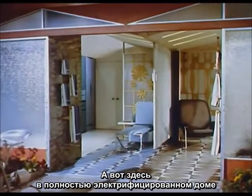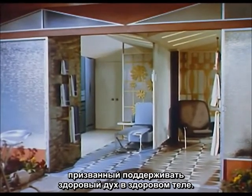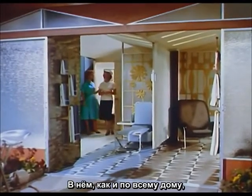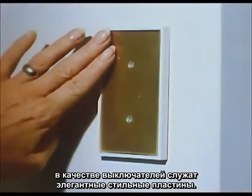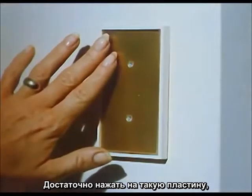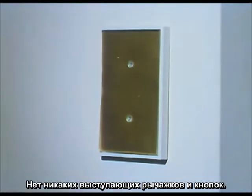Now, let's take a look at the health and beauty center of the total electric home. The center that keeps you feeling as well as you look. Here, and throughout the house, beautiful fashion plate switches control your lighting. Just a tap of the fashion plate and lights are on or off with no buttons or switches sticking out.